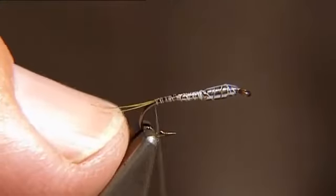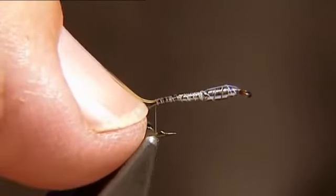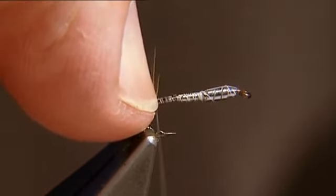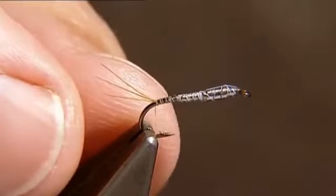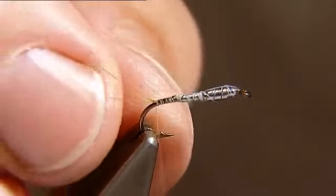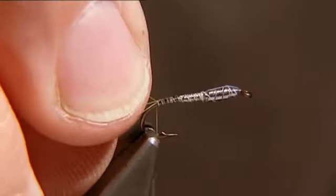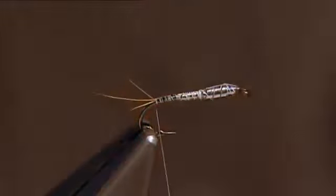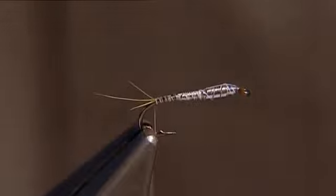Now what you've got to do, you've got to fork those tails. So the easiest way is to come up underneath with your thumbnail and just rock in there, press and tilt. And that splays them. Now pull the near one towards you, the far one away from you, and leave the centre one where it is. You've got to fix them now in that position, otherwise the current will just wash them back.